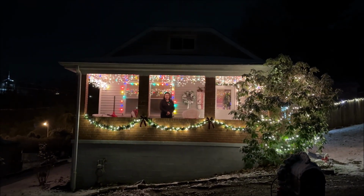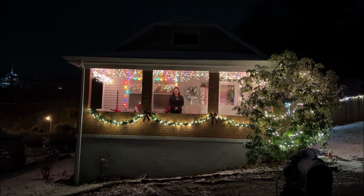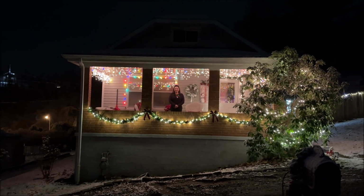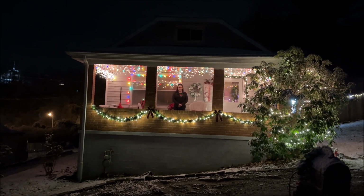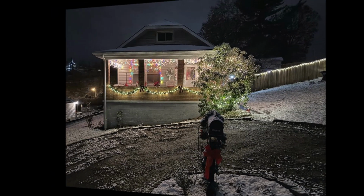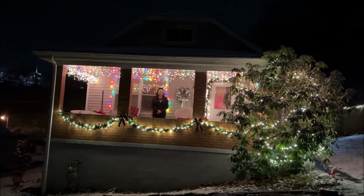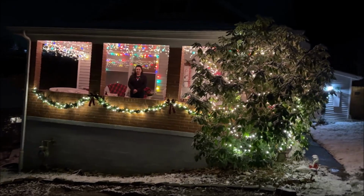Okay, so this is the beginning of our Christmas Cottage Tour. And there's Heather up there, of course. She's cold and she's waiting on us, but she did this all herself. So I wanted to show the front first. She did a beautiful, beautiful job. I'm not allowed to help with decorating. She has her own unique way of doing it.